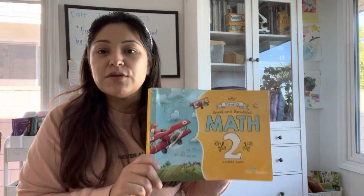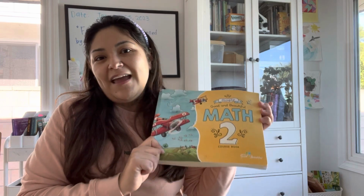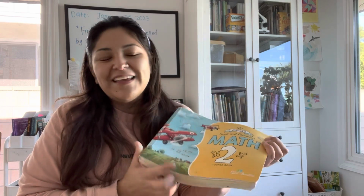So far, so good. He is in level 2. He has a goal to finish this and jump into level 3 very soon. Again, we take our time. We don't rush through concepts. So we are still in level 2, but it's not really grade levels. It's just an understanding level. Does that make sense?